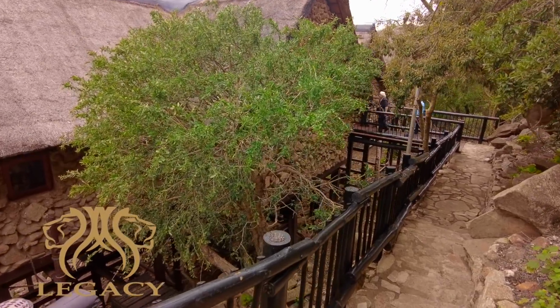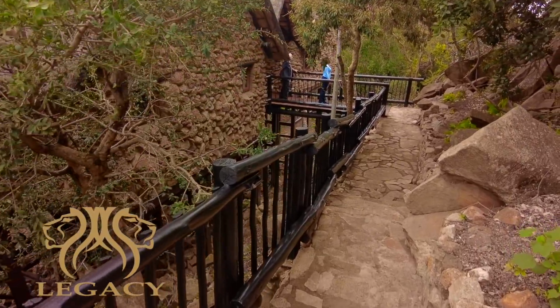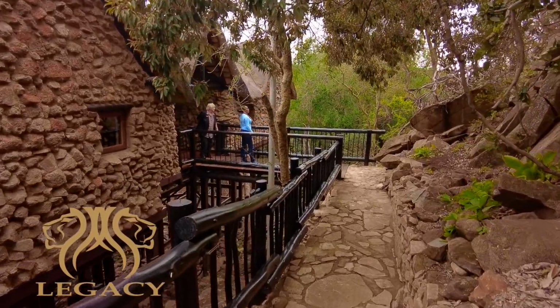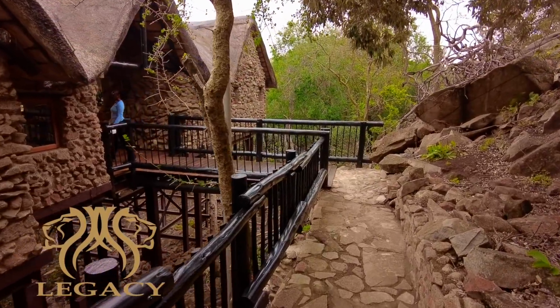So how long has Tshukudu been here? I saw them fighting. He bit that one and he ran off. Tshukudu's been here for about 30 years already.